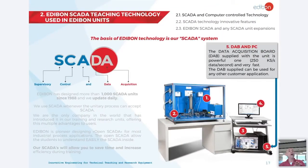Data acquisition board. This is one of the foundational instruments, and it goes into the CPU and is able to process and record 250,000 information per second, or 200 kilosamples per second. This means every single second, 250,000 pieces of information are being recorded to be retrieved later, anytime you want. By using manual equipment, that's not possible. Another advantage for having a SCADA computer controlled unit, or consider purchasing a SCADA computer controlled unit.